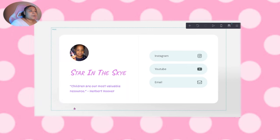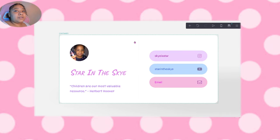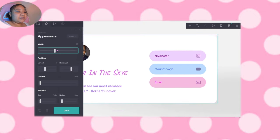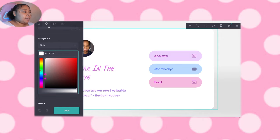And then let's see if it works. And the icon, oh wait, like a grayish pink. Now let's do the background. Okay, so you can do this the width, but obviously you don't want it like that. So we want it not too long. Now the background color, once again, purple.